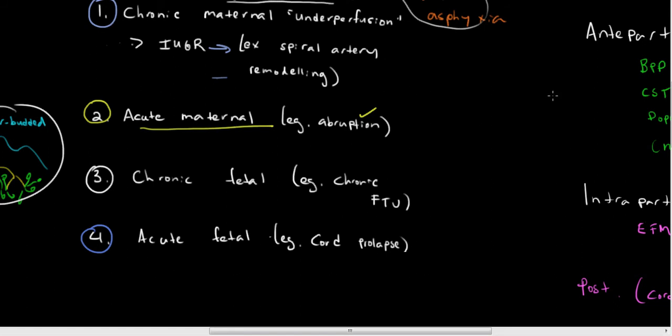Chronic obstruction to the maternal circulation leads to chronic placental underperfusion. It causes a chronic growth restriction phenotype of the baby, and it's usually due to low spiral artery remodeling of the mother's spiral arteries that are chronically undersupplying the placenta, so that the placenta grows small with high resistances, as we saw, and the baby grows small.